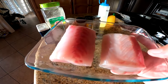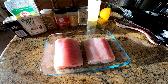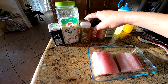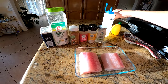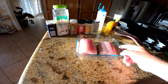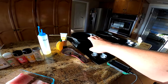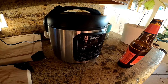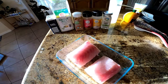All right, so here we have two pieces of that Dorado, and I just hit it really lightly with some olive oil. I'm gonna add some pepper, garlic salt, cayenne, red pepper, some paprika, onion powder, sesame seed, and then I have ginger and lemon juice over here. We're gonna keep it super simple as far as the marinade. We're just gonna throw these seasonings on there and cook it right here on the pan. And then I also have some steamed rice and asparagus, so should be pretty tasty.